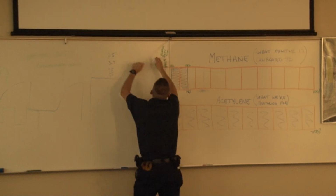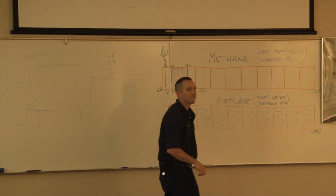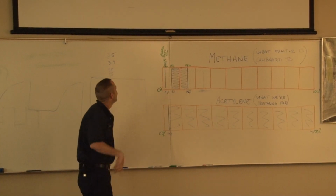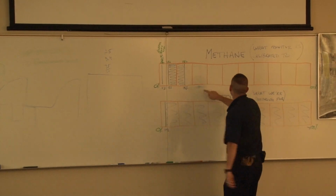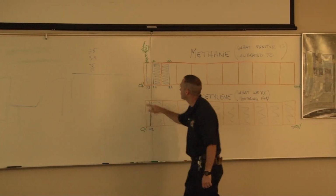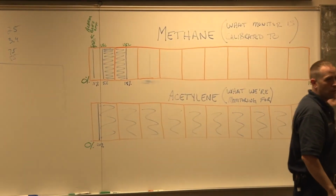Okay, so let's break it down. Look at these right here. He's going too slow. So this top box is methane. We've got it broken down into 10 big orange block boxes. Down here on this end, 0%. Up here on this end, 100%.